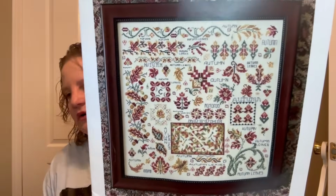Okay. All right. Next up is one of my Monopoly pieces. This is Dreaming of Autumn Leaves by Rosewood Manor. And this is what it's going to look like when it's done.